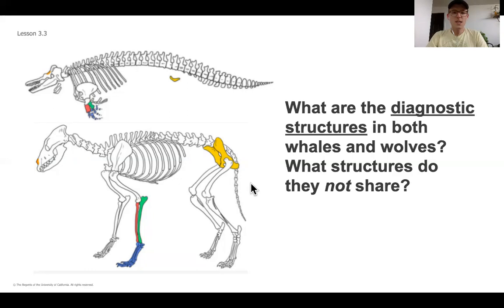So take a second to think right now. What were the diagnostic structures that we identified? Another way of asking that question is, what structures do they not share? We're going to do a little bit more thinking on it.